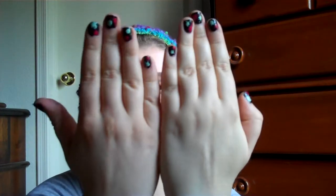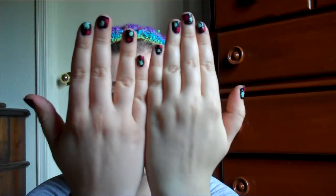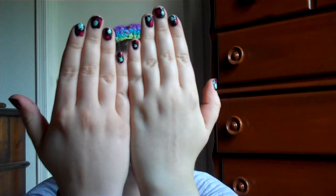Here's the comparison between my two hands. You can see this one has the green on it. I hope that showed up. I do like this.